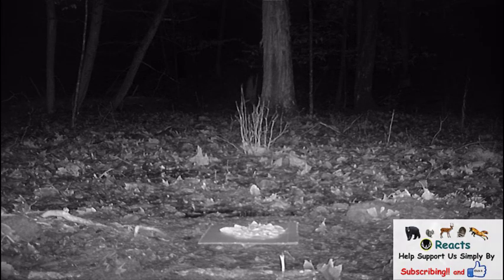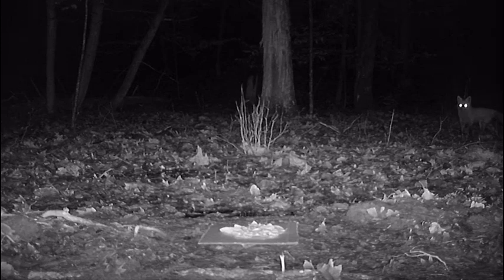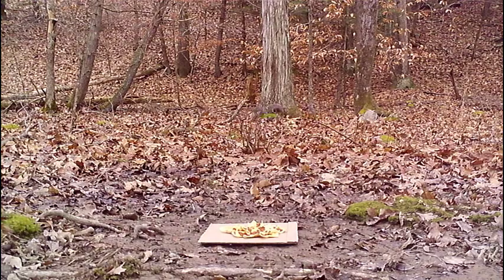And I wasn't sure why when initially I looked at the trail cam. But in the upcoming trail cam footage, I kind of understood why he was staying so far back. You see there? Our little fox friend was in the area. He made a quick little appearance there. But I think that was enough to make sure that the raccoon didn't get too close to the food.